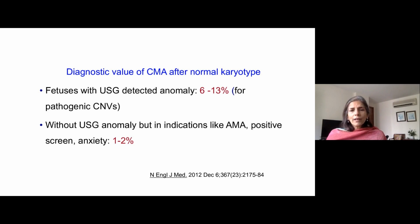So, what is the diagnostic value of a chromosomal microarray after a normal karyotype? This was the seminal study in 2012 that was published in the New England Journal of Medicine by Wapner et al., where they had this huge cohort in whom they did karyotype, and where the karyotype was normal, they did microarray. And from that, it stands out that in fetuses with abnormalities that are present on the ultrasound, in 6 to 13% of cases, they will pick up pathogenic abnormalities. So the key word here is pathogenic abnormalities, where a karyotype is normal.